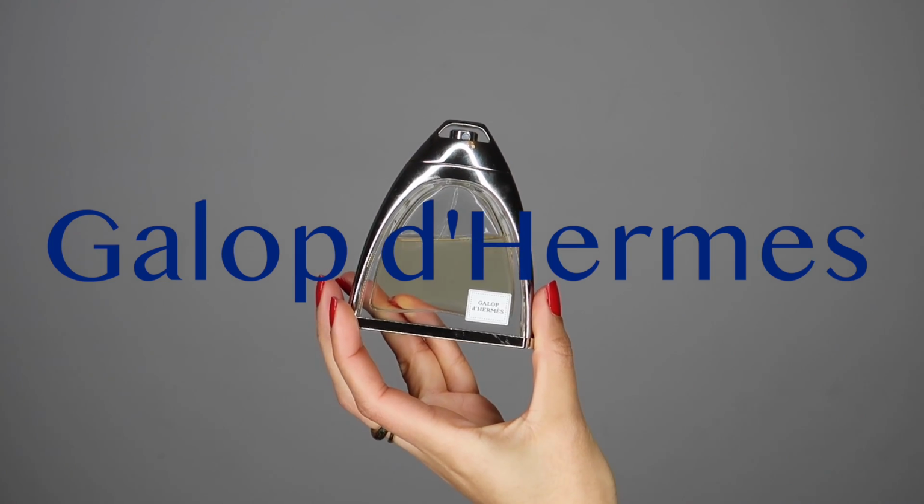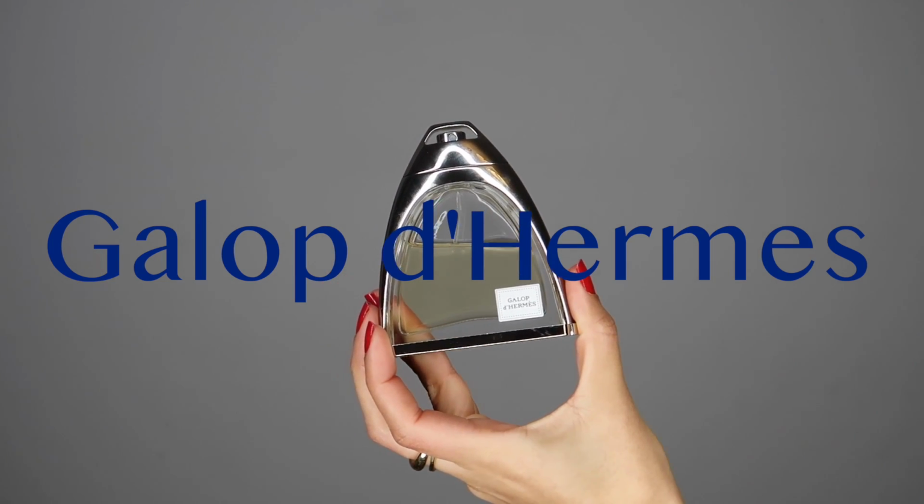And so, just dropped the lid, sorry. And so if that sounds good to you, then try Galop d'Hermès. So as you can see, this is a stirrup for a horse, right?